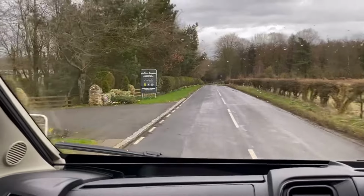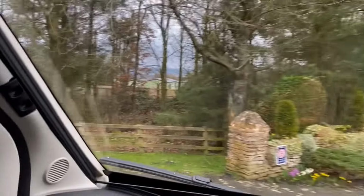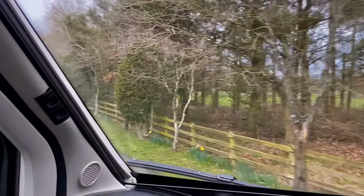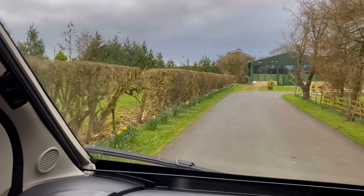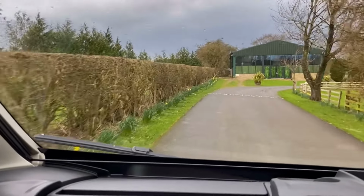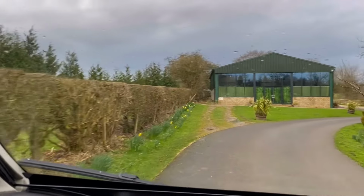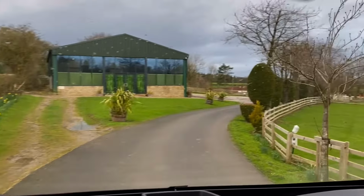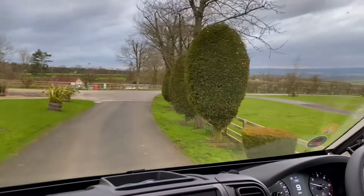To the campsite, Golden Square. In 200 yards, your destination will be on the left. It's 5-star. Looks like it's going a bit dark because it's getting on a bit now. It's 5 o'clock, so we don't normally arrive at campsites so late, but we've had a few things on today. But yeah, it looks very nice from what I can see of it so far.